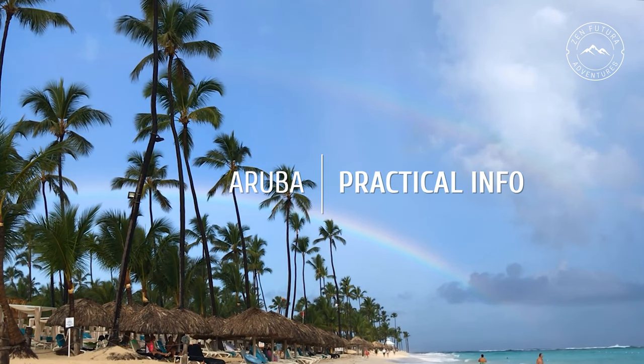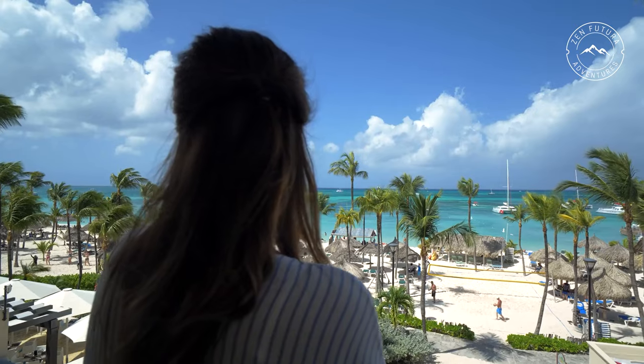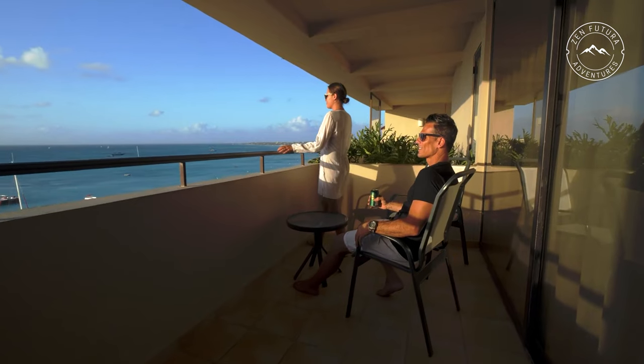The currency in Aruba is the Aruban florin, which is a derivative of the guilder. In addition, the US dollar is also used and accepted everywhere. Prices in hotels, restaurants, and entrance fees are often quoted in dollars, so you can easily convert everything.